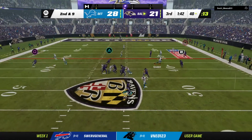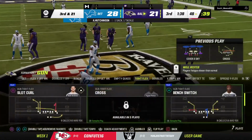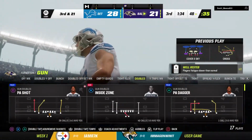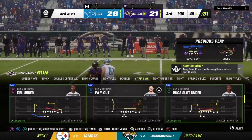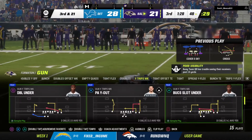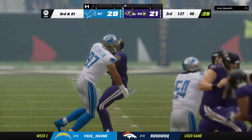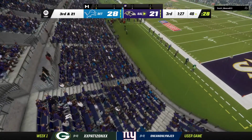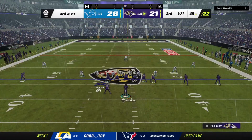On 2nd and 9, Jackson. And the Lions pressure too strong. Down he goes. Flying in for that sack, Aidan Hutchinson. Okay, I'm not sure you could actually draw a better pass rush than that one right there. Nowhere to go outside. He had to keep backing up and backing up and backing up. Eventually dropped for a huge loss. Now after that sack, it's 3rd and long for Jackson and the Ravens.